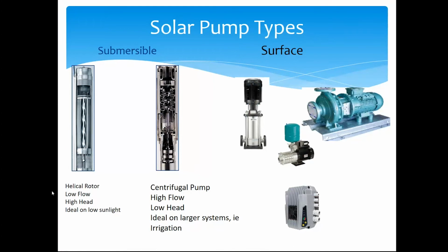When we look at solar pumps, they're broken down into a couple of categories. We have submersible pumps, which, as I said, represents probably around 70% of the market in Australia. And in those, there's two types of pumps. On the left-hand side, you'll see it's a slightly different design. It's got this worm-style rotor, which we call a helical rotor. The design works well in solar pumping, especially on low sunlight days, because it's referred to as a positive displacement pump. The idea is, as long as there's enough sunlight to power up the motor, the pump rotates and it will deliver a minimum amount of water.